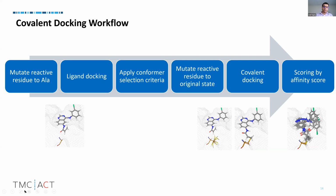So what you do, basically, you can mutate the cysteine residue to alanine and do the reversible docking. This way, you are just ignoring the cysteine here, and you are just considering the other interactions in place. And reversible docking is a computationally fast process. So once you're done with the reversible docking, you select those conformers of the ligand which are 5 angstrom or 6 angstrom closer to that alanine, because only those ligands where the warhead is closer to that cysteine can make the interaction.